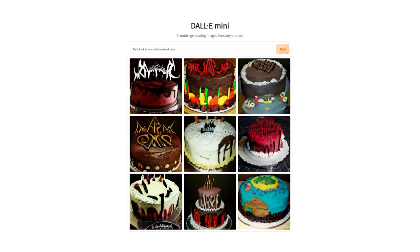There we go. Deathclock in a world made of cake. This didn't go through. However, we did get some nice looking Deathclock cakes. Oh, these cakes look awesome, actually. The one on the left, that looks pretty cool. Yeah, these look like pretty good cakes. Somebody fucked up the bottom right cake, though. I don't know what that brown stuff is. Someone took a bite out of it already.